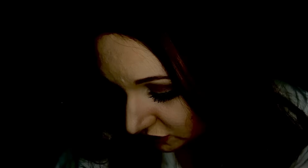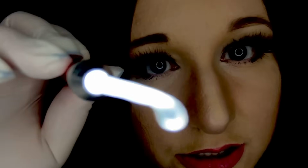So, go ahead and look up for me. Up, up, up. Good. Go ahead and blink for me. That's going to create a color that is going to interact with the light I'm shining in your eye. I'm just double checking to make sure there's no foreign object in it that I am not aware of. We know for sure that eye has a foreign object, but let's check. Just go ahead and look straight ahead at me.